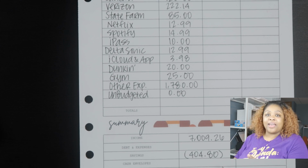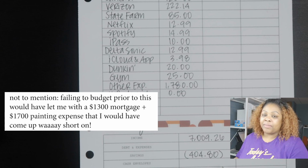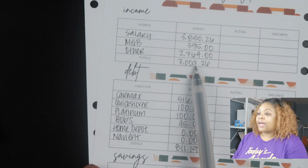but it's not really an expense because I've been saving for it, right? But I had to recognize it. Otherwise, my paycheck would look real short if I'm only making $3,500 a month, but I have a $1,700 expense that's gonna be all due in that month. So that's where that other income column comes in.